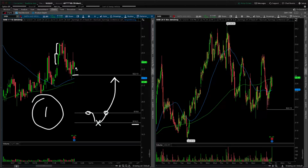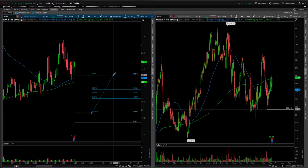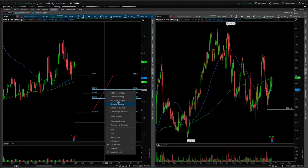Now, given the nature of how large this gap is and the average range of a day here inside of Smith & Wesson, maybe it doesn't fill all in one day, so I would start to look at a half gap as being a reasonable first target here if the move is higher in the first place and we get the gap and trap. So the 50% mark of this gap is going to be at and around $21 even. Let's just call it that for round number's sake.